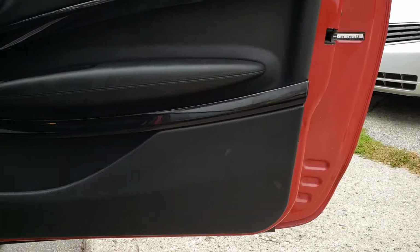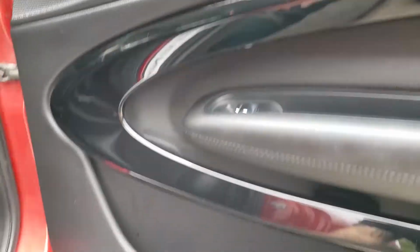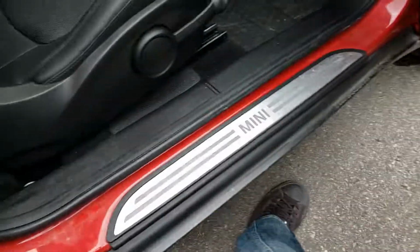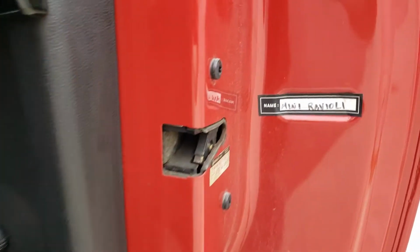Here's the passenger door panel. Pretty good overall shape. There are a couple of little imprints, but nothing too major. Door panels look good. Scuff plates are nice. It is named Mini Ravioli, just for your information.